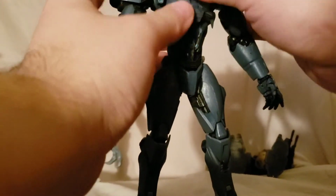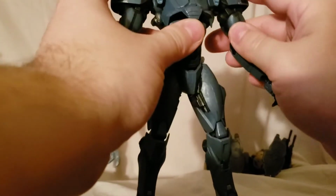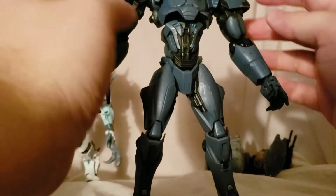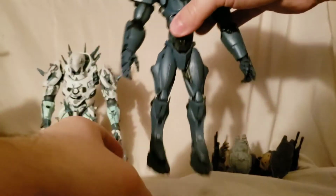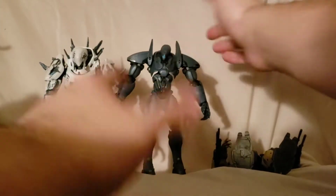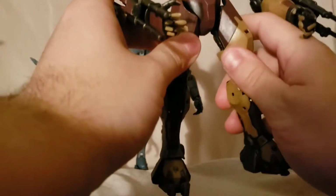Also, they all come with alternate hands, which I'm not going to be going over. They're all just alternate fists. And then we have the last one. I already forgot what this one is called.